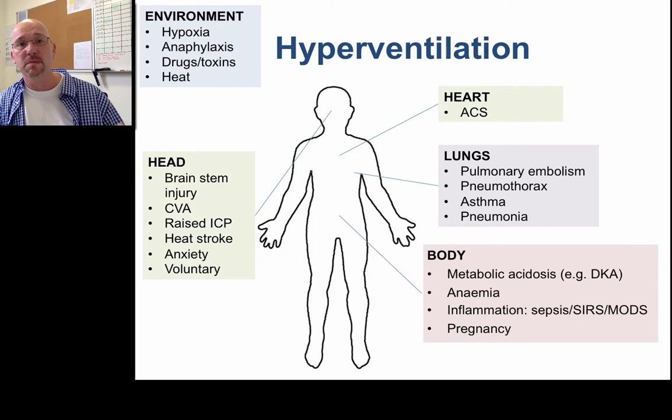And finally, problems inside our body. So a metabolic acidosis like diabetic ketoacidosis. If we're anemic, we're not going to be able to carry a lot of oxygen inside our blood because we don't have the red blood cells to do it. So our tissue inside our body is going to become hypoxic because our blood isn't delivering enough oxygen.